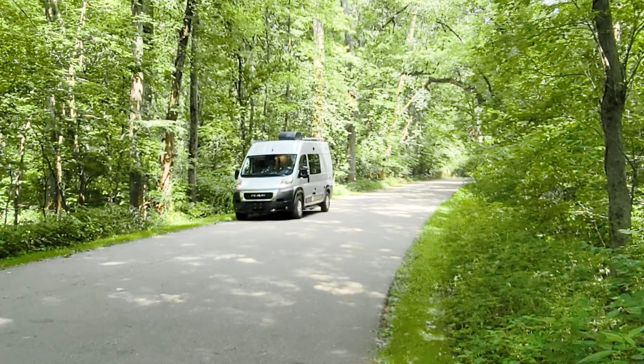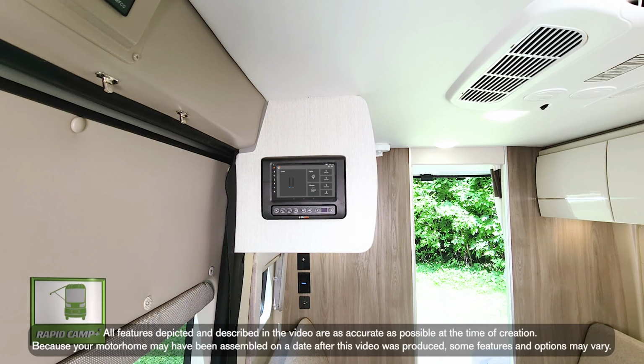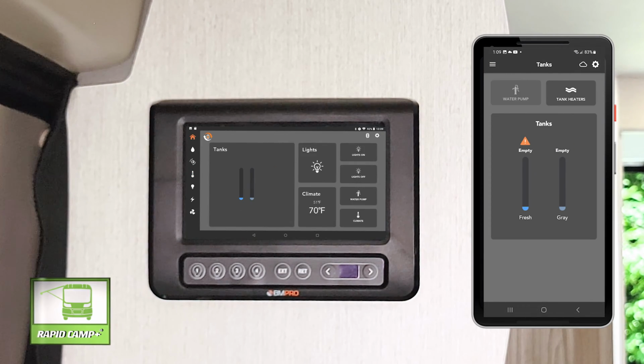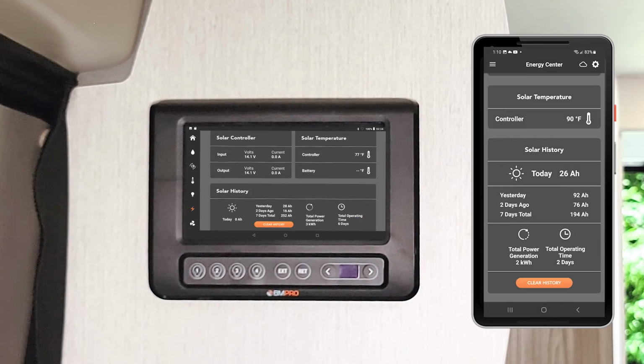When you're on the road, you want convenience, you want ease of use. That's where Rapid Camp Plus comes in. From the main screen or the mobile app, you can control lights, climate, check the tank levels, set the auto gen start for the 2800-watt gas generator, and you can monitor the 190 watts of solar charging.